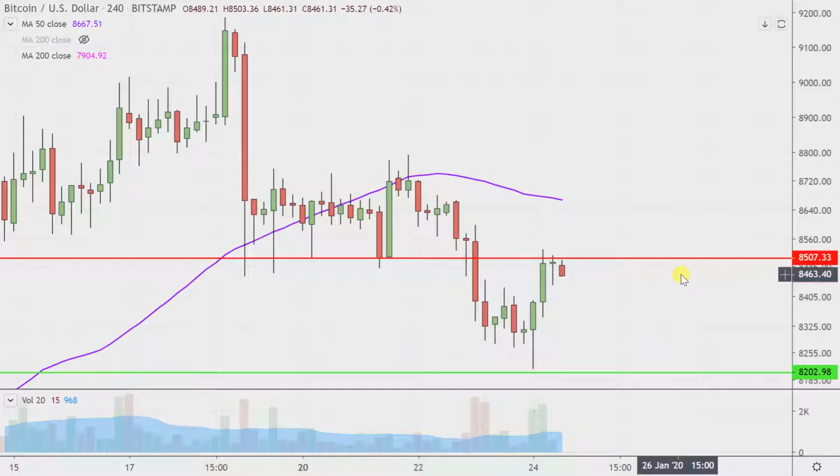Now, there's really two main levels. Well, I'm lying. There's three main levels that I would say to watch going forward. And the first level is where the price, as of the recording of this video, is knocking on the door of, and that is this 8,500 mark right there.